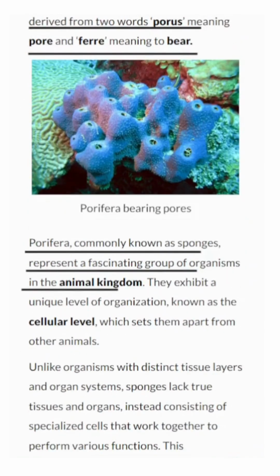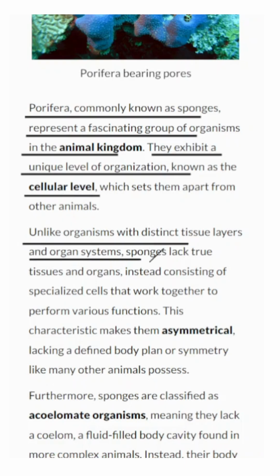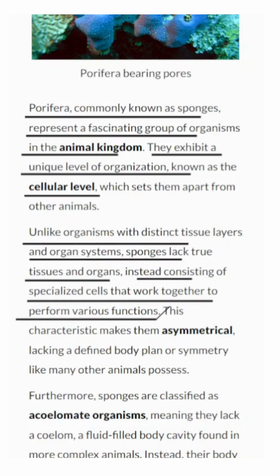Now, sponges are one of the primitive groups of animals in the animal kingdom. What sets them apart is their organization, or should I say, their lack of organization compared to other animals. While many animals have distinct tissues and organs, sponges don't. Instead, they consist of specialized cells that work together to perform various functions, making them truly unique. This characteristic places them at the cellular level of organization, setting them apart from most other animals.